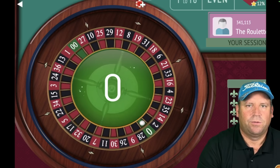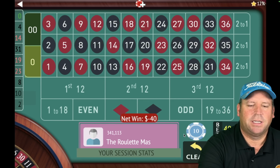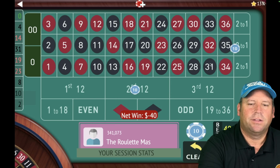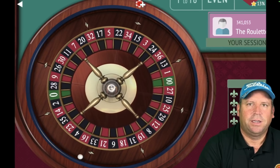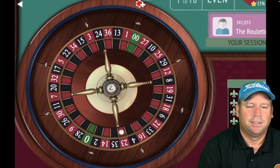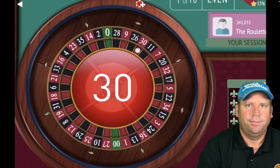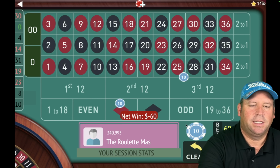Here we go. That is a 0, and that's definitely not a good one, but that's okay. We just increased just like any other loss. We go up a unit. Now we have 30 on each, and we're 11 minutes in out of 15. And that's a 30 red. And that's a loss, so we'll increase again.